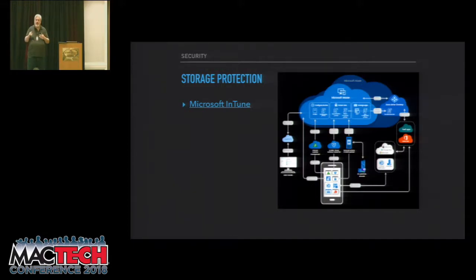But what's interesting about Intune is if you've not talked to Jamf, their MDM, they're working with Intune to do that also. So it's something to think about if you're in a bigger environment and you need to protect your intellectual property. So, I can pick up this device and make sure that I am in compliance. I am actually also protected from accidental sharing of data.